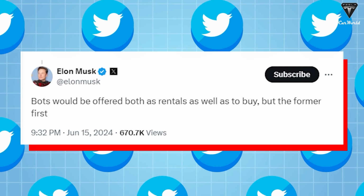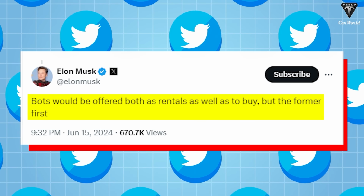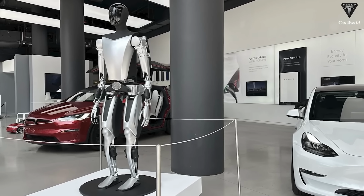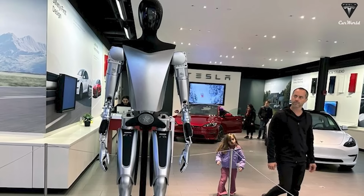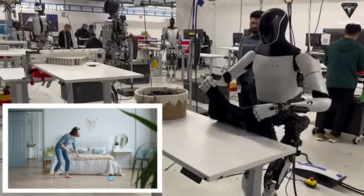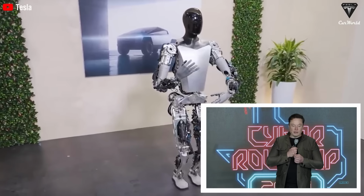As Musk conferred on X, bots would be offered both as rentals as well as to buy, but the former first. It would not be an exaggeration to say that when these are available in stores for eligible buyers, it will certainly be a wise choice. The Tesla bot will maximize its utility as a homemaker rather than just as Tesla factory workers. Owners will save tens or even hundreds of thousands of dollars with Optimus.